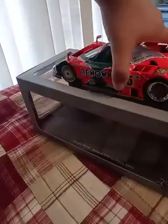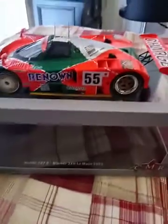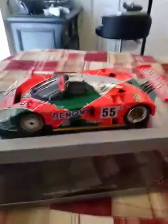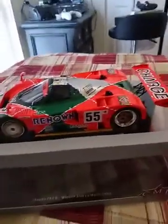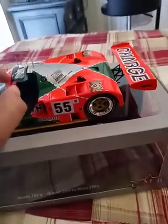Overall, I really think this is a good car to get. However, there's not a lot of openings compared to Auto Art's model. There's no vents here, for example. The only things that open are the doors.